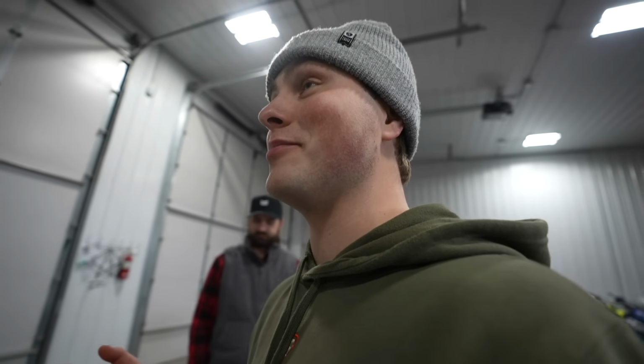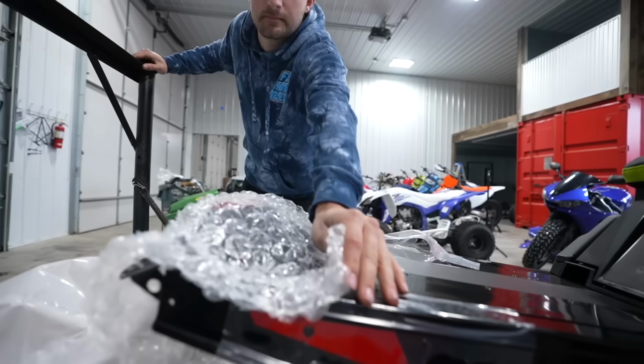I don't think this snowmobile could have come at a better time. We're right in the middle of a really gnarly blizzard, so this will be how we're gonna get around.